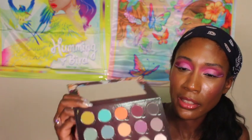So the next one I have is the Gloomy Gardens palette. She has one palette out now called Dewdrops. I do not own that one at this point in time. I'll probably pick it up in the future. It was an all shimmer palette, and I'm not really big on all shimmer palettes, so I didn't feel the need to add it to my collection right away. But this one, yes, this is the first one I bought, and then I went ahead and got the Moth and the Moon when they came back, and they happened to be back in stock at the same time.